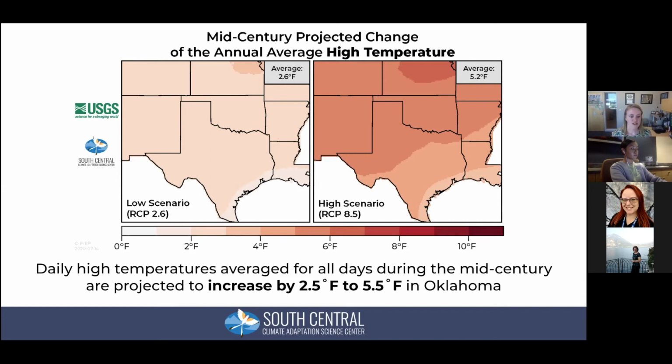Let me talk a little bit about this. On the left-hand side of these 2 pair images is going to be that low scenario that we talked about, that peak and decline. And on the right-hand side, it's going to be that high scenario, or the business as usual. And that'll be pretty much the same in all of our graphics, except for when I show you seasonal.